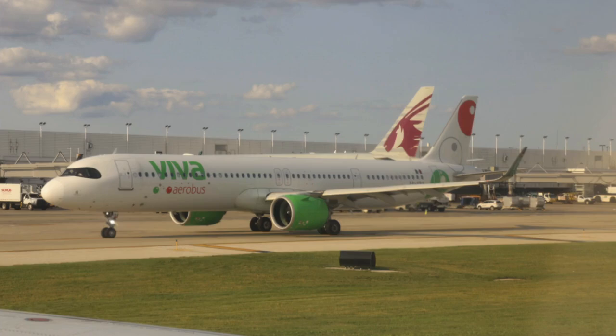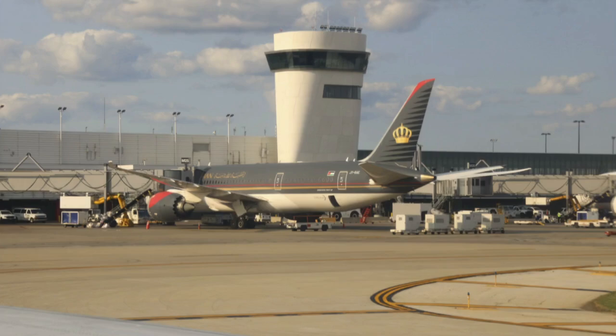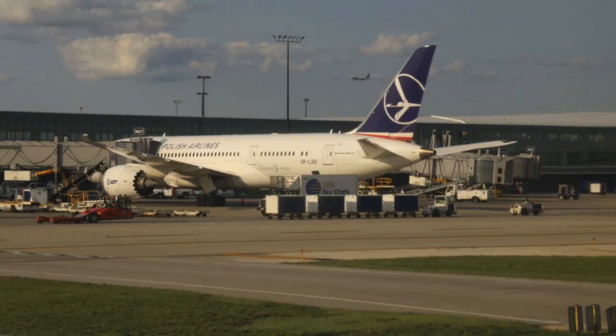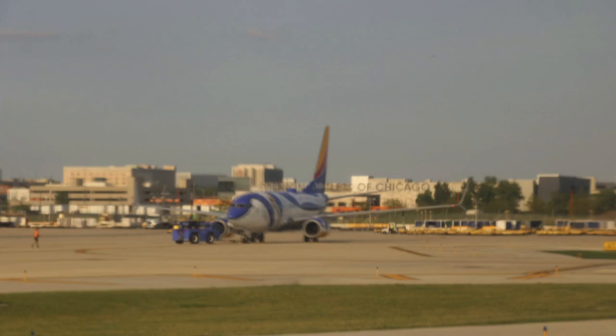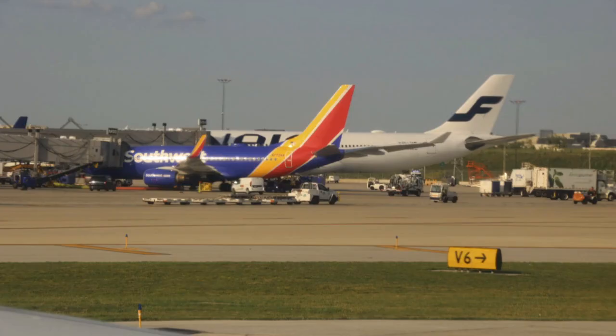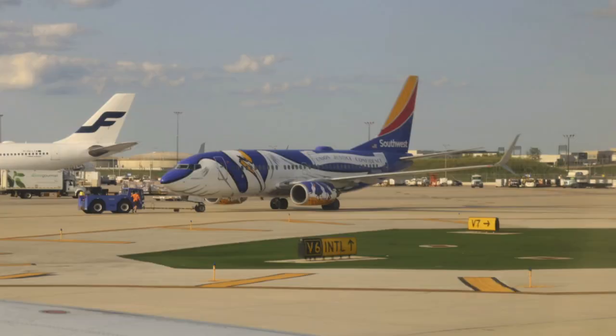That was super sweet. So there's the American 737, Viva Aerobus taxiing off departure, the Qatar Boeing 777, Royal Jordanian Boeing 787-8, LOT Boeing 787-8, and then we get to the Southwest aircraft like that 737-700 with the blue scimitar and the sticker pushing back, so quite a productive aircraft. And there's Louisiana One pushing back, not the greatest shots, but we have another 737-700 and the Finnair Airbus A330 that parked up while we were getting boarded for this 170, so that's really cool.